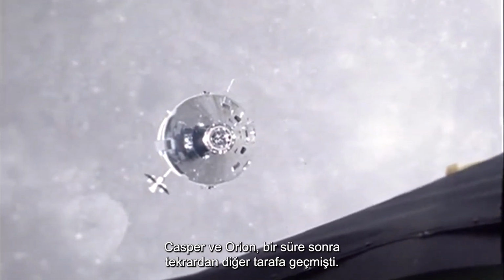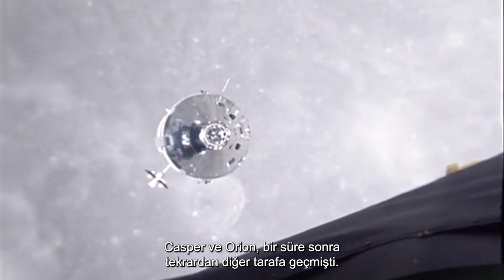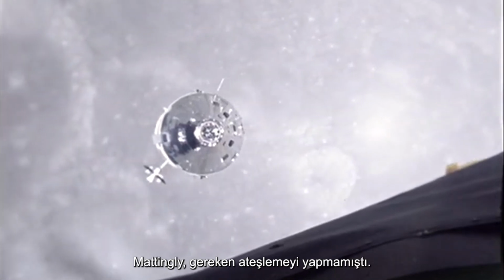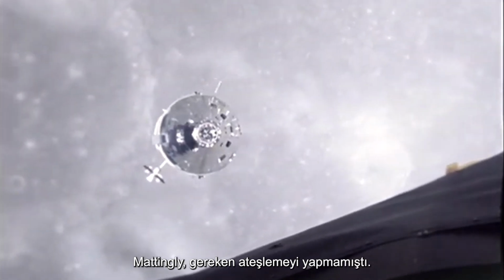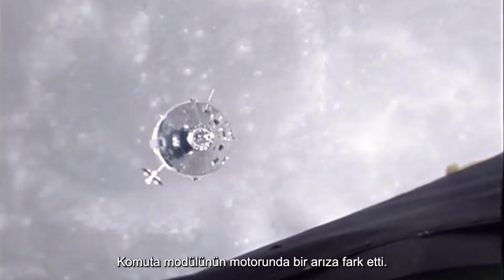After an hour waiting for Casper and Orion, they finally rose from the lunar horizon. But they had some bad news. Mattingly did not make the circularization burn. He found some error in the command module engine.